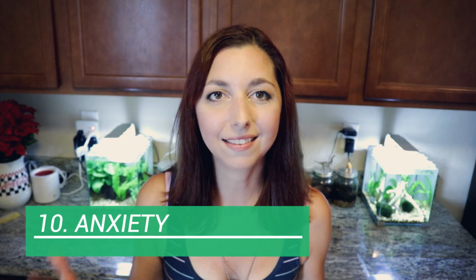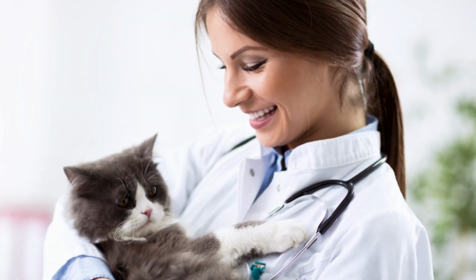Number 10 is anxiety. Now this one is a little bit more rare, but it does happen where you have an anxious cat that just sometimes goes to the bathroom wherever they are. Now this is another one that you would have to consult with a veterinarian.